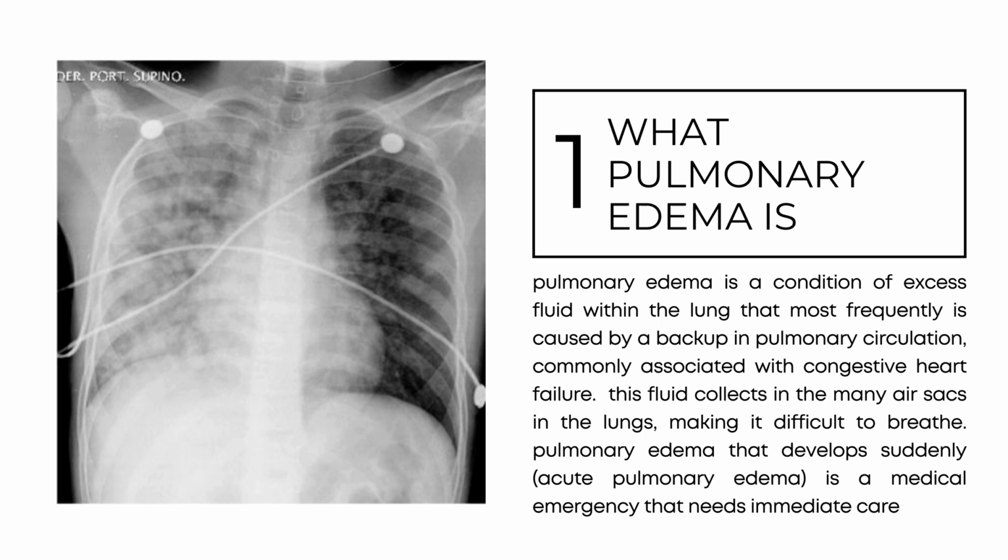So what is pulmonary edema? Pulmonary edema is a condition of excess fluid within the lung that is most frequently caused by a backup in pulmonary circulation and is commonly associated with congestive heart failure. This fluid collects in the many air sacs in the lungs, making it difficult to breathe. Pulmonary edema that develops suddenly is a medical emergency that needs immediate care.